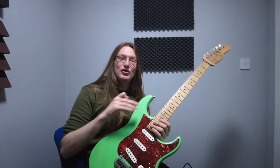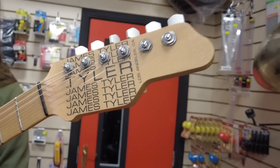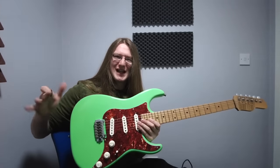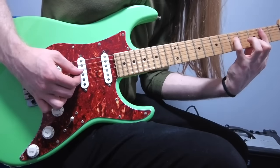All right, so this is a James Tyler, and these are known for their unusual headstock shape and also because they are used a lot on a huge amount of studio recordings. The LA studio session players always used to use these.